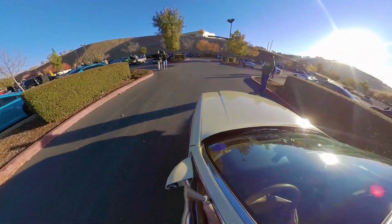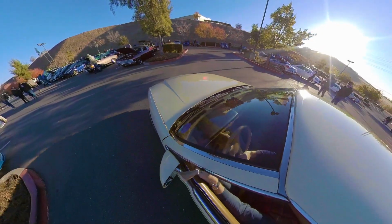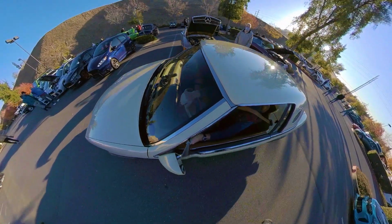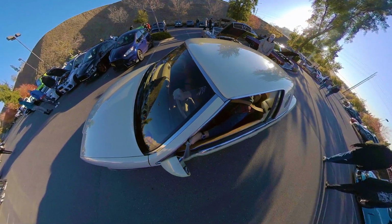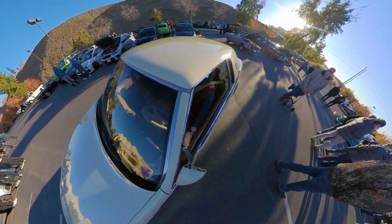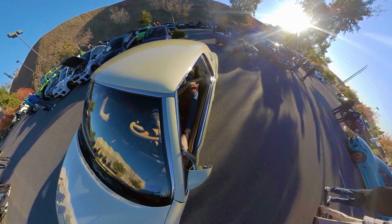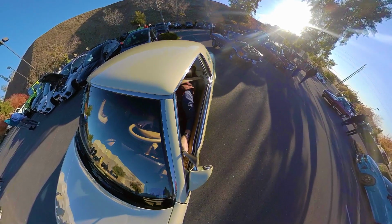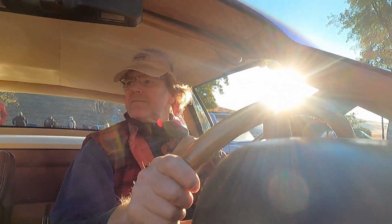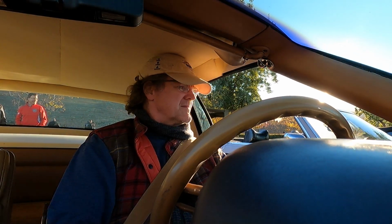We've made it up to El Dorado Hills, and now we're gonna go find us a parking spot. Hey, we'll go right next to the SL, since it is a direct competitor to this car. So I was able to park next to a Mercedes SL, a direct competitor to the TC, and we're asking people what they think of both cars, which one's the better car. Wait till you see what they said.